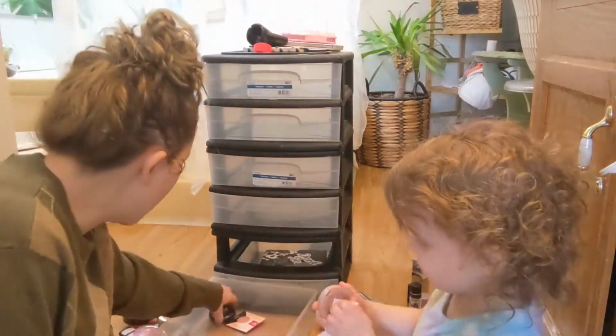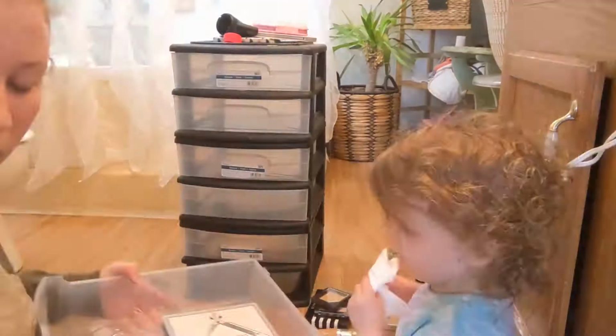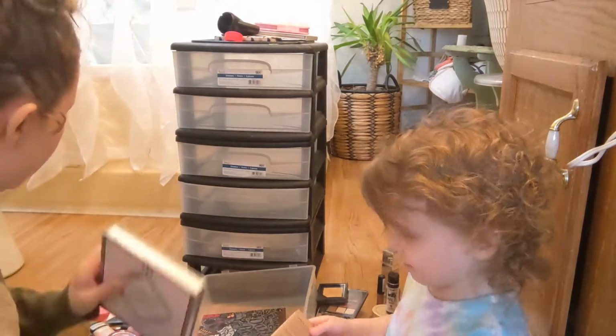You may have noticed also my hair is brown. I colored it because I am super tired of redoing my roots every couple weeks.